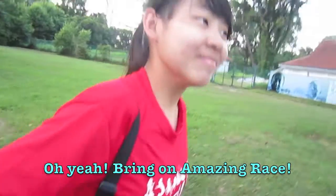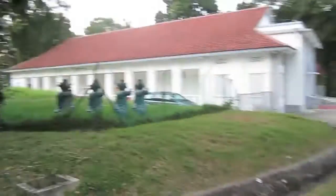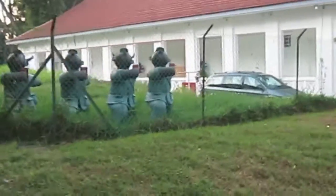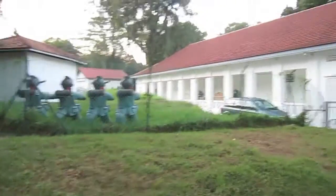I'm sure we'll win. Apparently this is some like MINDEF area. Really? I don't see anything special. Cool statues, look. What are they doing? Oh, they're holding the red passport. Like, yes, they're marching soldiers. Yeah, and they're holding the red passport, which is like the communist thing.